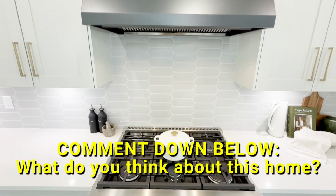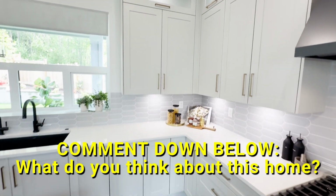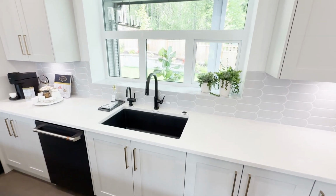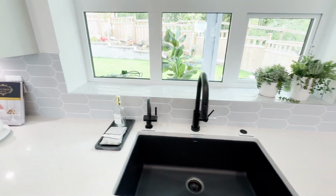Black over there. Now comment down below, let me know, what do you think of this color scheme? Do you like it, or would you prefer something a little bit different? I know if you look at the faucet, everything is blacked out a little bit, so let me know down below. But once again, you have plenty of storage space in the kitchen.